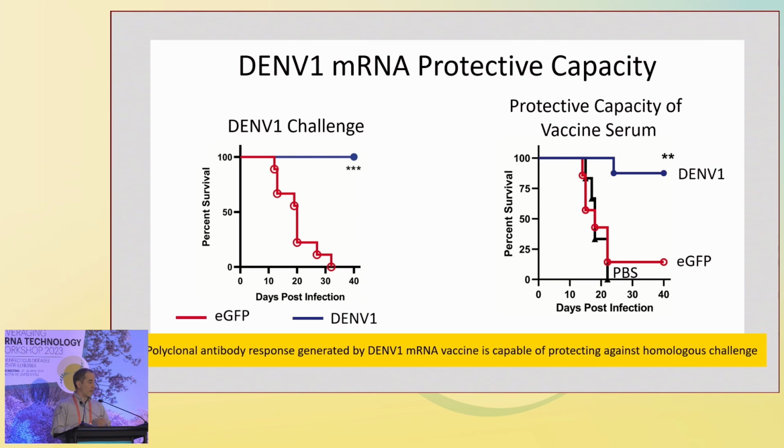Okay? When we take a look at the protective capacity of this vaccine, we give a lethal dose of DV1, and we can see 100% protection. When we take these vaccinated animals and do a passive transfer of serum, we see that within a homologous challenge, meaning vaccinating against DV1, pulling serum after mRNA vaccination, passively transferring it to animals and rechallenging, we get very strong protection from the polyclonal antibody response.